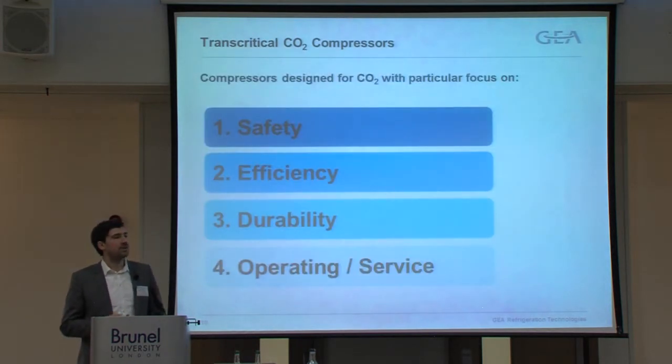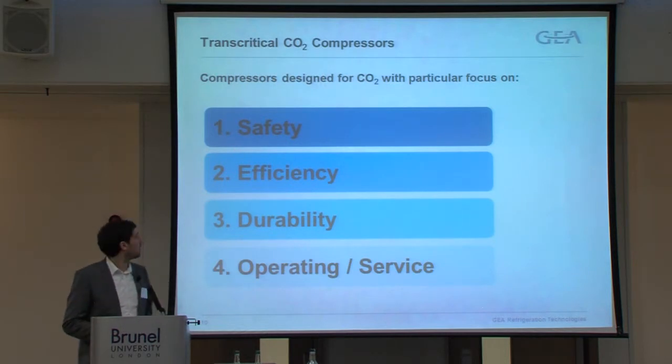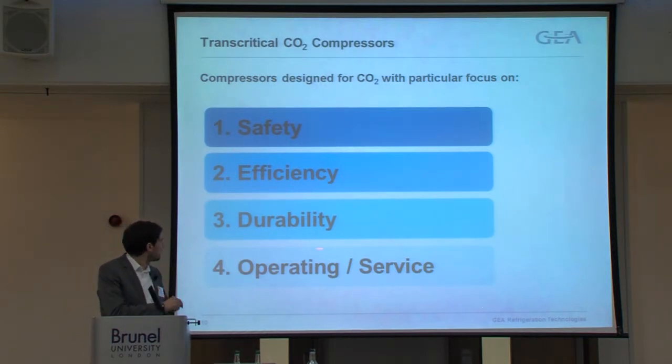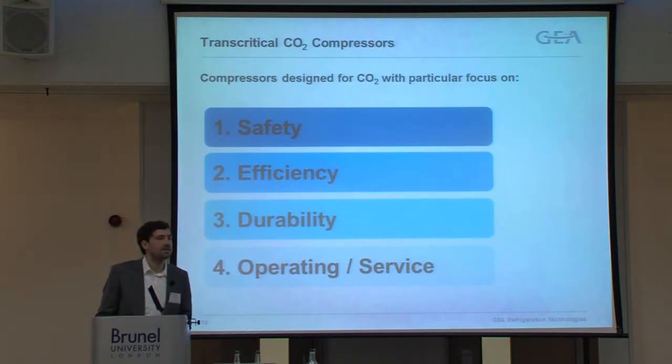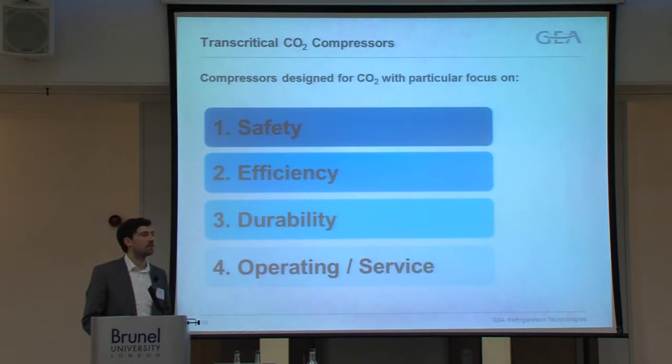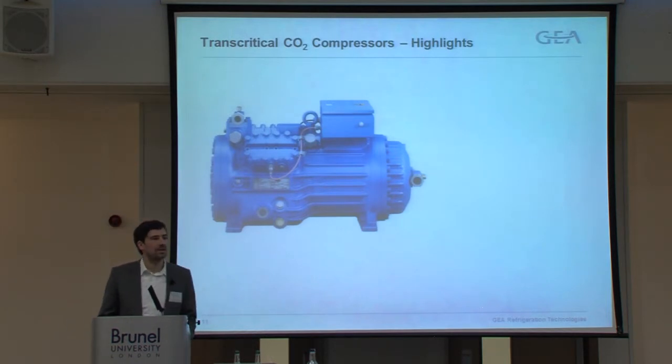The focus when we develop CO2 transcritical compressors is, of course, four major points. When we talk about CO2, we always hear about the high pressure levels. Therefore, it is very important to consider the safety issue. Then the efficiency, which I would like to point out later on. Durability is a must-have. And later, when the system is installed, operation and service for the compressors is also a very important point. I would like to highlight some important points for the transcritical compressors.